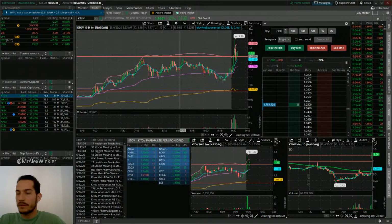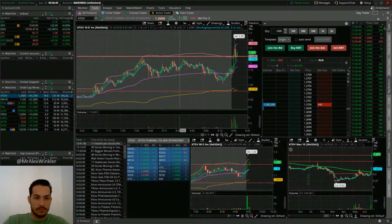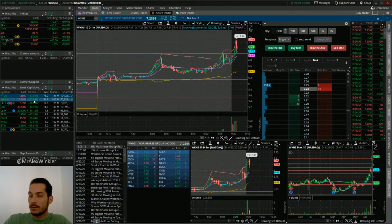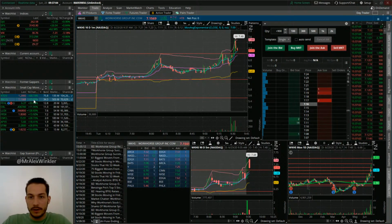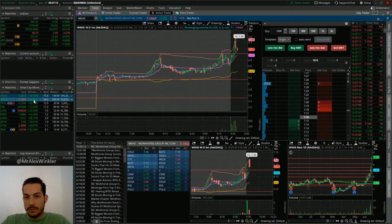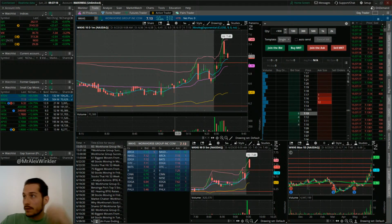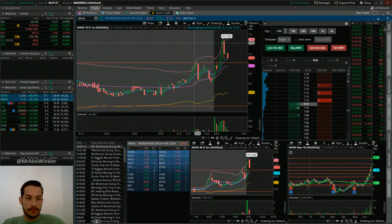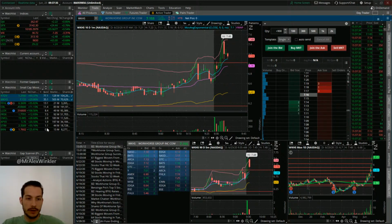BYFC is below 2.5. WKHS had a pretty nice open here. It looks like it's holding this area quite well. Well, right as I say that, it's pulling back just a tad. BRN also pulling back here. Definitely something wrong with the dollar volume on BRN.